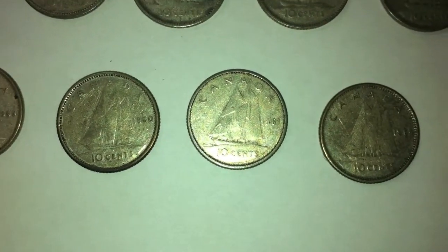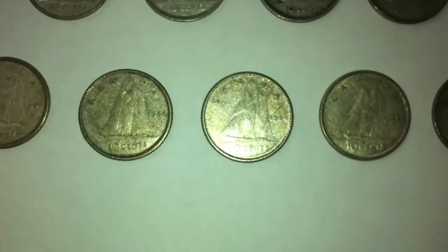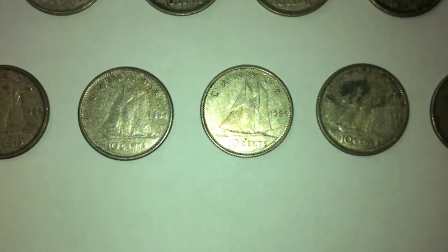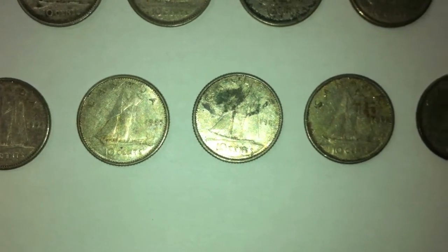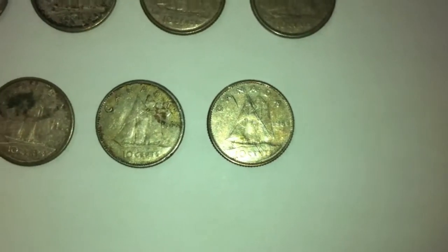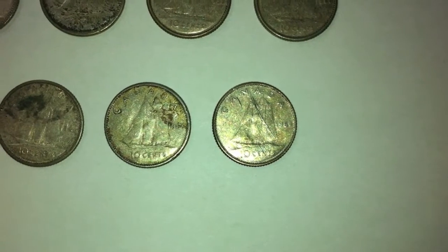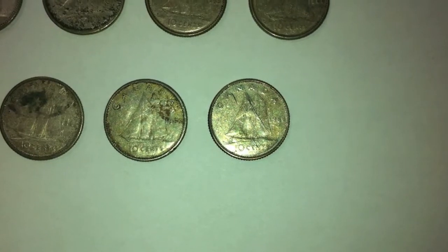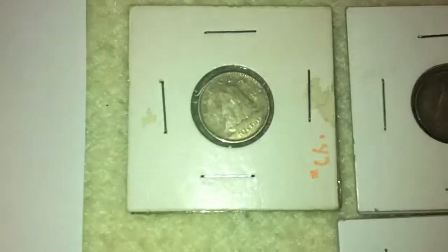Then we have a 1961, a 1964, a second from 1964, a 1965, again another 1965, a 1966, and then lastly a 1968. And for this one here, I didn't think that it was silver at first, but I did put it on a magnet, and it turns out that it is one of the silver dimes. So very cool. And then he also had a couple in these 2x2s.